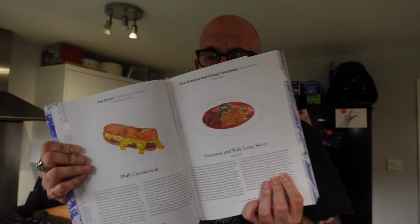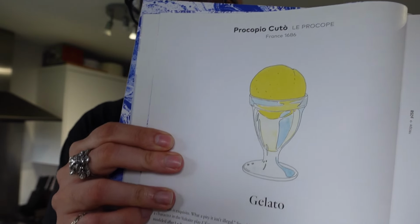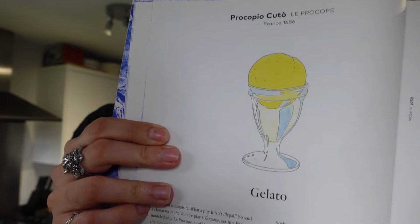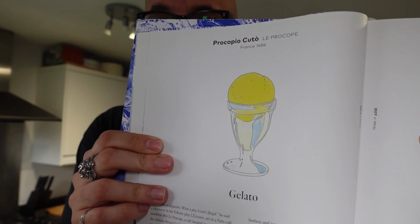So there are multiple recipes in here from all over the world, from all different time periods. And it goes back as far as 1686, which actually is a gelato recipe. So that is how old gelato is. That is news to me. So it has a range of recipes in it from all over the place. And it is really, really interesting, actually. It's one of those nice coffee table books that you can just leave out and people will have a thumb through and go, oh, interesting.